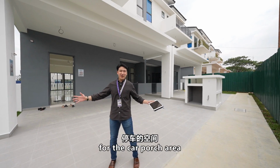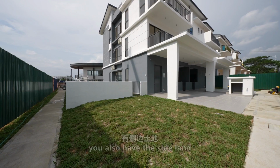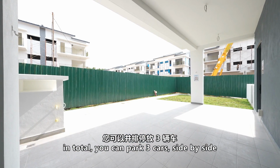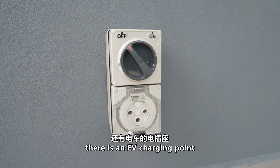For the car porch area, it is gateless, so you can really feel the openness and it is very convenient. And at the side over here, you also have the side lane. So in total, you can park side by side 3 cars, no problem. And at your car porch area, you also have an EV charging point.